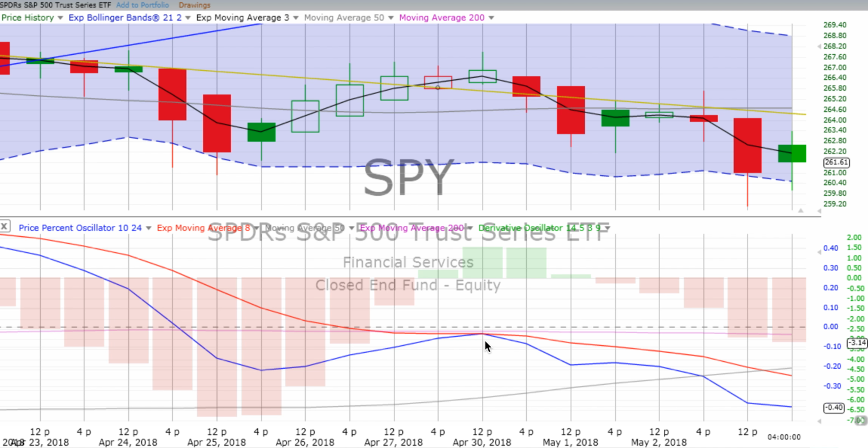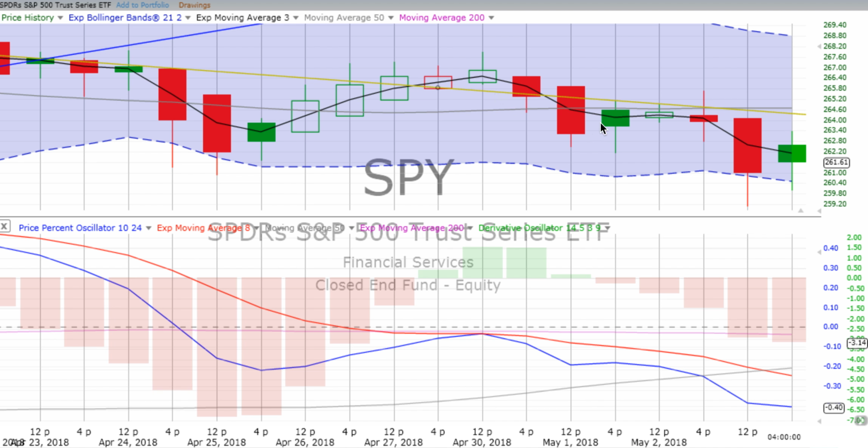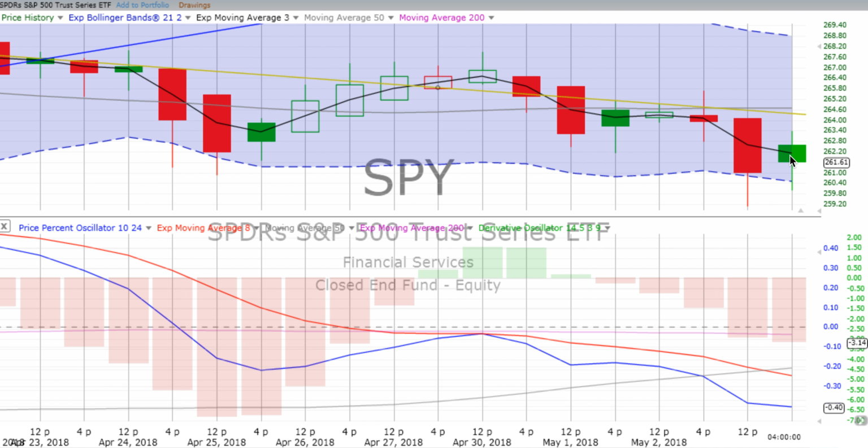We see that the 4-hour chart, when we look at it, bounced off the red signal line back on the morning, going into the afternoon on Monday, the 30th of April, and then things bounced down sideways, and then, of course, big down movement in the morning, according to our Heiken Ashi candlesticks on Thursday. A little bit of an up move in the afternoon. Derivative oscillator heading down. Price percent oscillator not at the same strong angle it had been in the morning. A little bit of recovery in the afternoon, but we'll keep our eye on things.